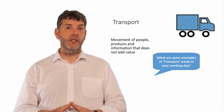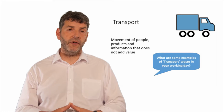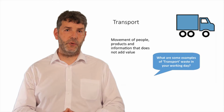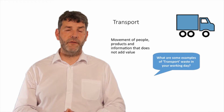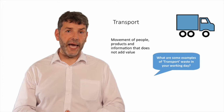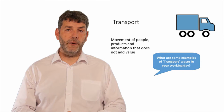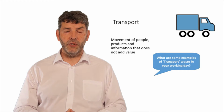I would now like to dig into the TIM WOODS wastes in a little bit more detail. The first one of those is T for transport waste, or perhaps more effectively, unnecessary transport activities within your business. Examples that you might be familiar with are, for example, unnecessary journeys to and from the Haku pile. That would be an example from your own business. So perhaps at this stage you could stop the video and discuss between yourselves some examples from your own experience.